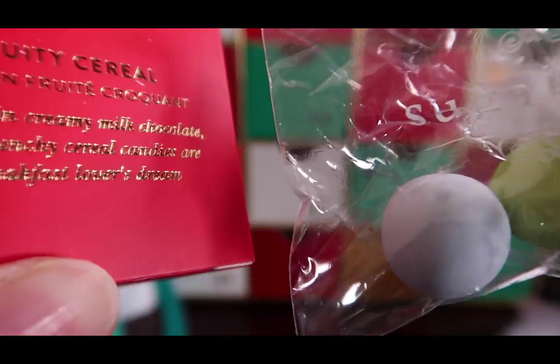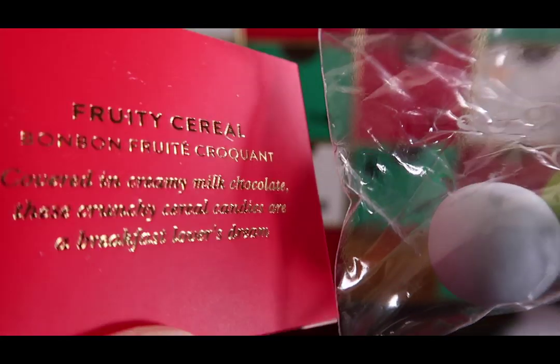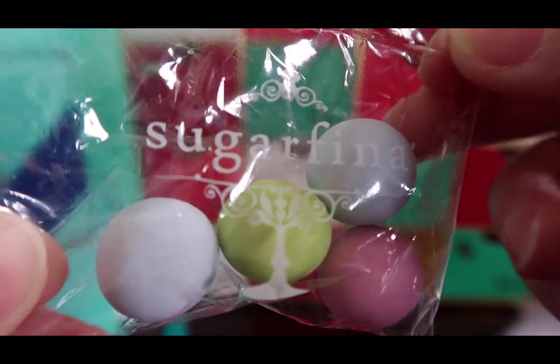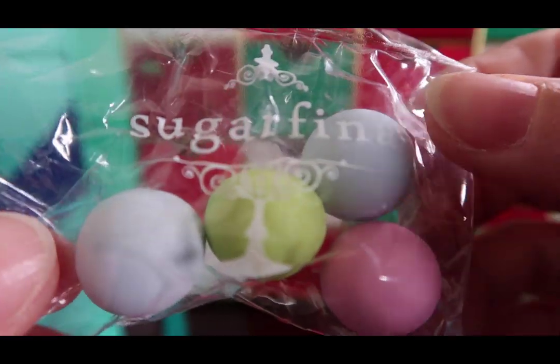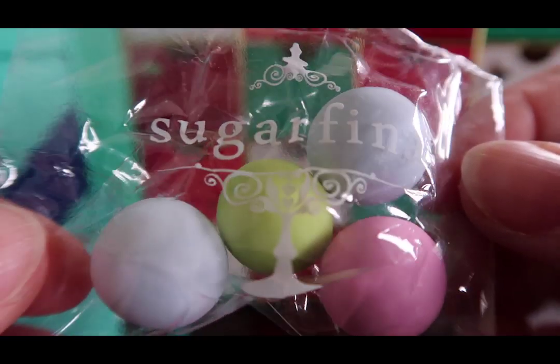Fruity cereal. Covered in creamy milk chocolate, these crunchy cereal candies are a breakfast lover's dream. I tasted these at the store once and did not like them. They were Fruity Pebbles, if I remember, or Fruit Loops. They were Fruit Loops. Yeah, not my thing. No sugar fina for me today.